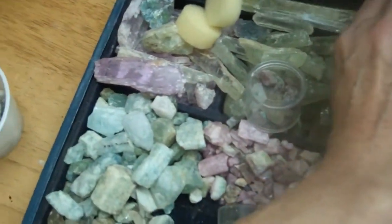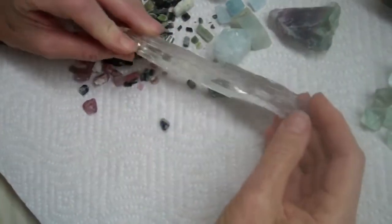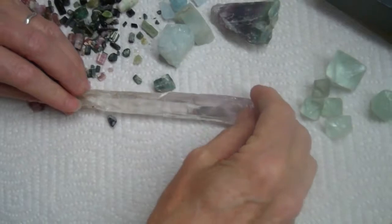I didn't actually get that there. Yes, we did. Oh, did we? Yeah. Okay. They don't know how it got there. They say they don't have any, but I found three pieces of it there somehow.